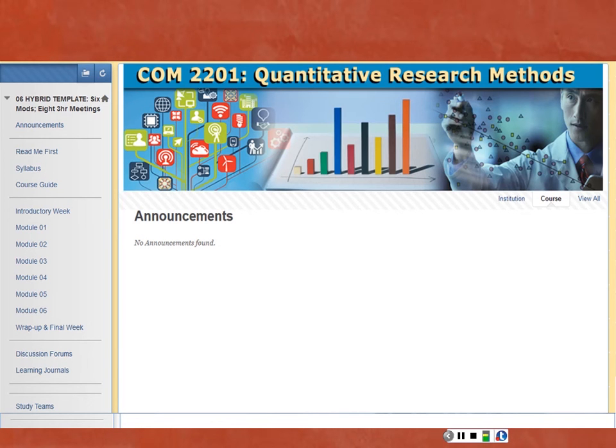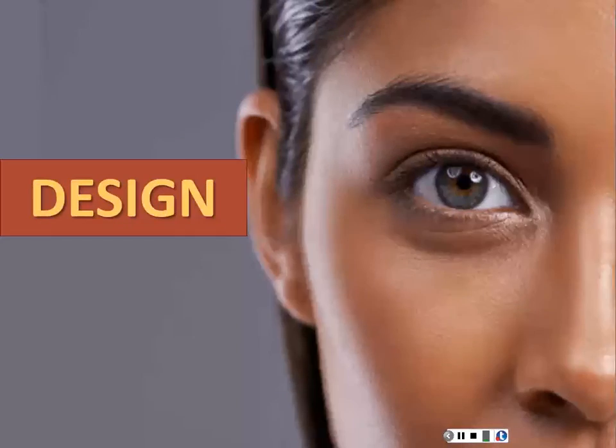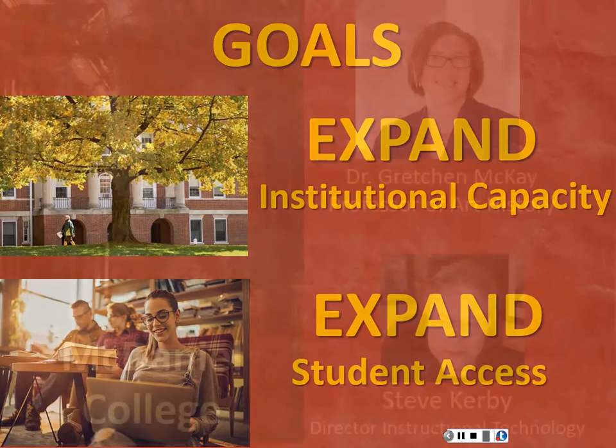Interaction, time and place. Synchronous design. If we get the design right, we hope we expand our institutional capacity and expand our student access. And that's Gretchen McKay there, and that's me there.